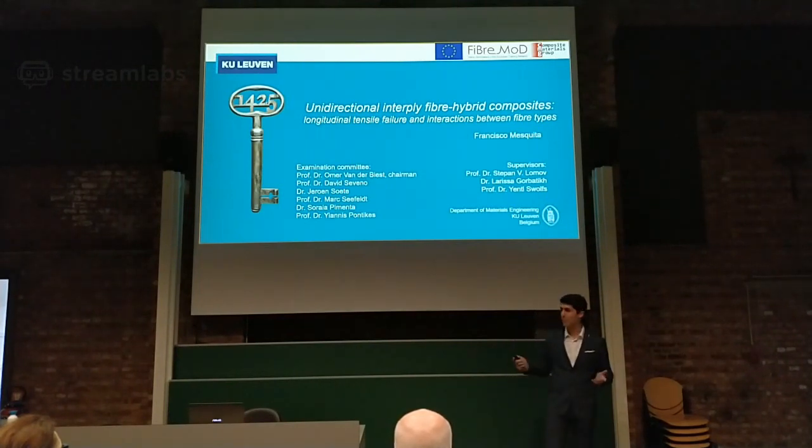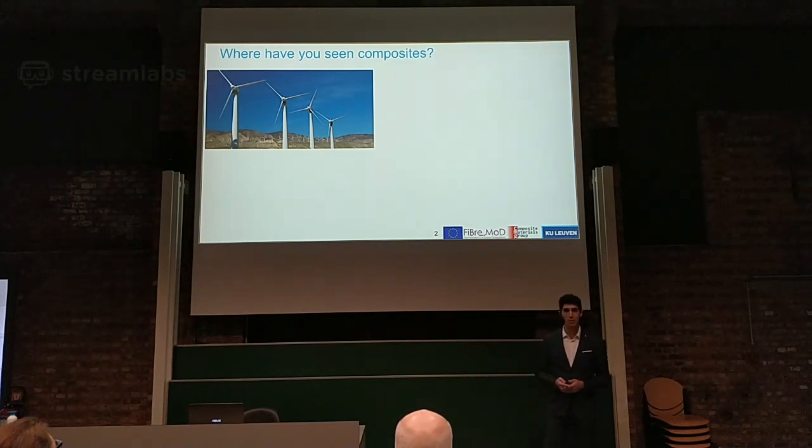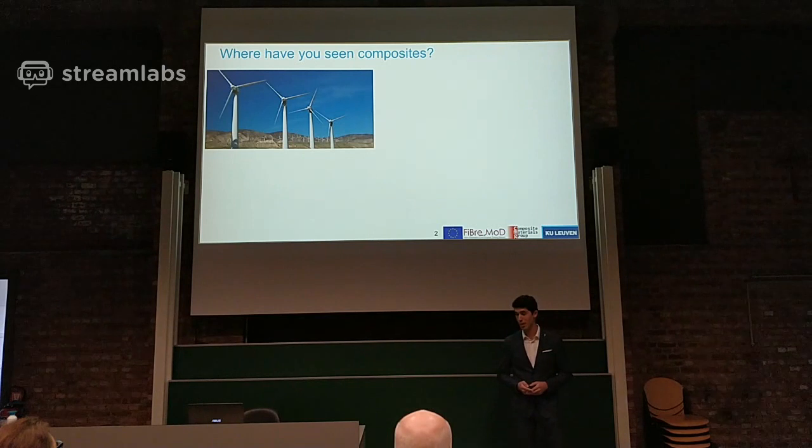So let's start with composites. Where have you seen composites? Between other things, you've probably seen some of these wind turbines. And wind turbines actually only work if they're made of composites. If they're not, they're actually not economically viable.